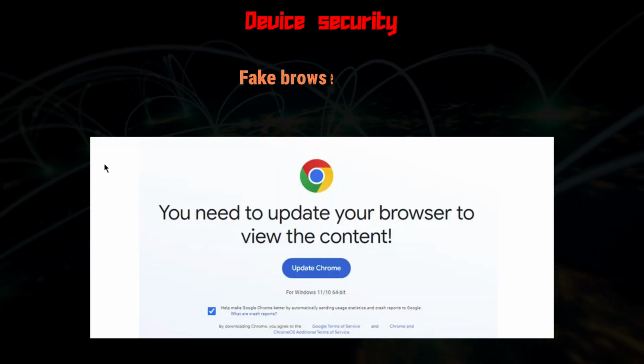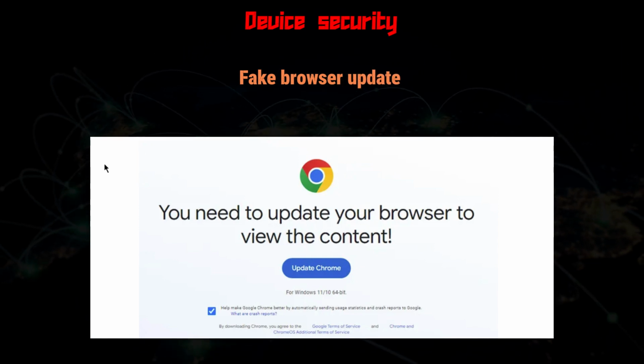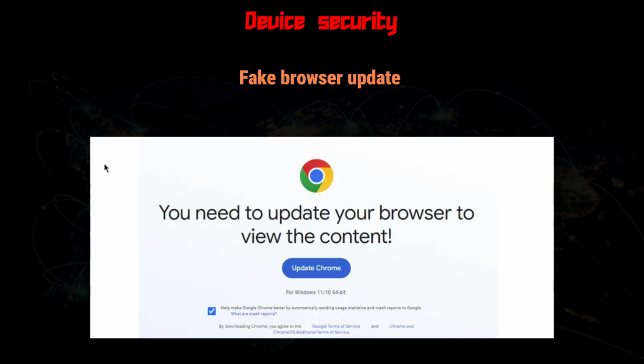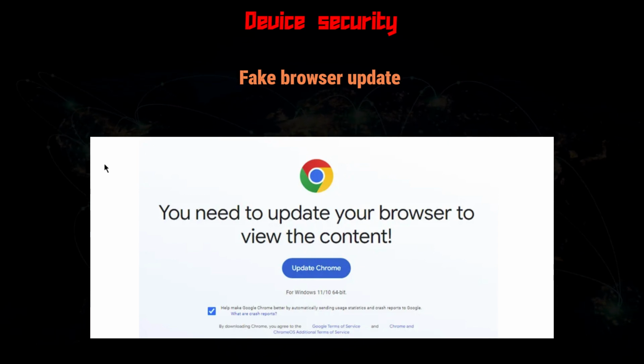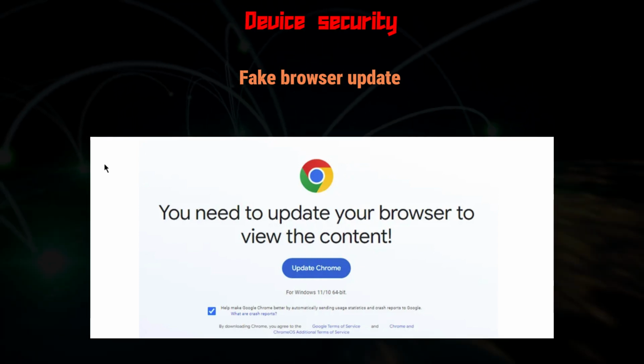Fake browser update scams are a cunning form of cyber attack that masquerades as legitimate browser update prompts. These scams are designed to deceive users into downloading or filelessly loading malware, which can then cause data theft, system damage, or other malicious outcomes.